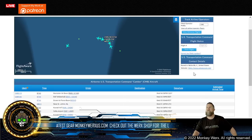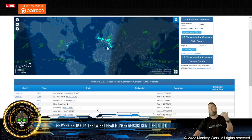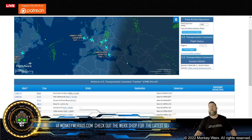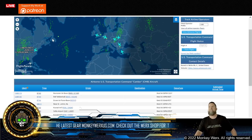All right, over to the Kamber flights. One of these, actually this one here, is the one we just looked at coming out of Ramstein, headed kind of southeast. But you can see very, very busy and active. This is probably the most Kamber flights we've seen, seven of them, in recent weeks. So it's very, very active. I've got one coming, looks to be coming inbound. Looks like it stopped up here.